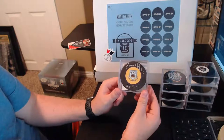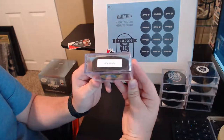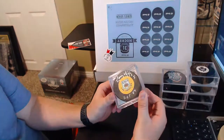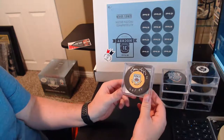January 1st, 2014 Outdoor Game in Ann Arbor. Yep, Big House. That's cool. That's a stadium I really want to visit. Larry Murphy for the Kings. You were there too, Scott? That's cool. Two people in my little chat were at that same game in 2014. That's crazy. Do you two even know each other?